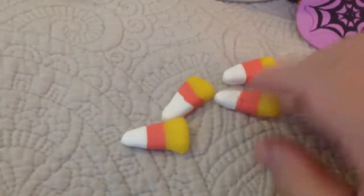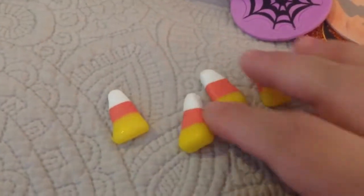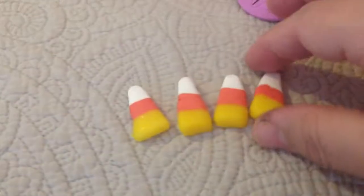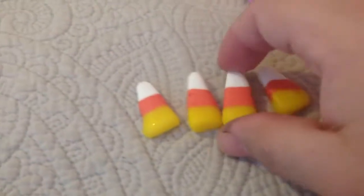And, okay, look at this. I'm pretty sure she made these out of clay. Let me turn them around, right? Okay. Look at how cute they are. They're made out of clay, these embellishments, these candy corns. I love this kind of stuff. I love this handmade stuff. I want to try, and they're like perfect. They're so perfect and beautiful. So for an embellishment, oh, I love that.